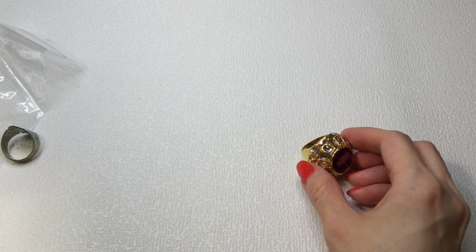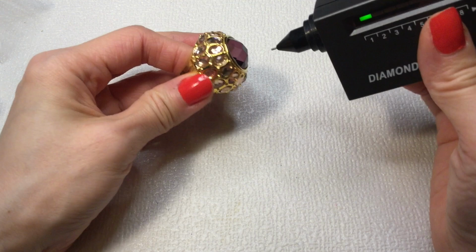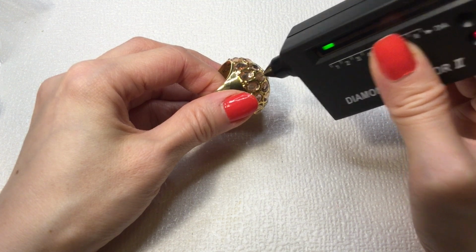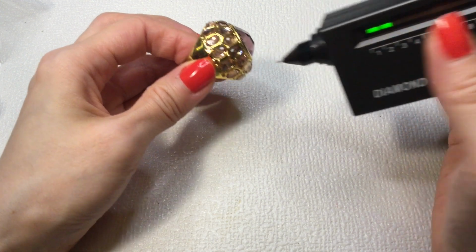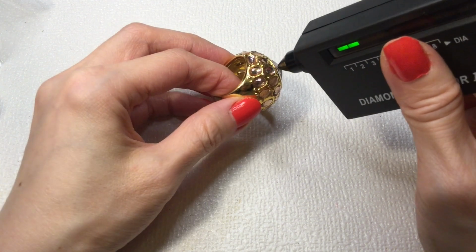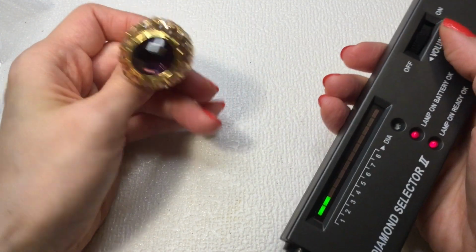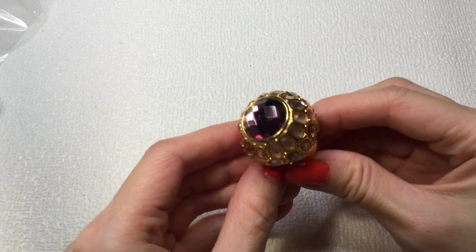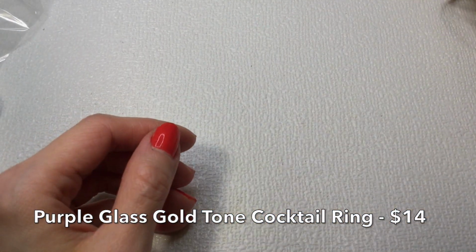And let's see. I don't know where my magnet is, but I'm pretty sure this is not gold. And this is definitely glass. Or maybe it's not. Yeah, these are definitely glass. So that's a really pretty fun ring. 7 3/4. We have that.